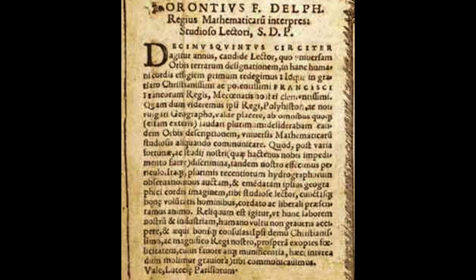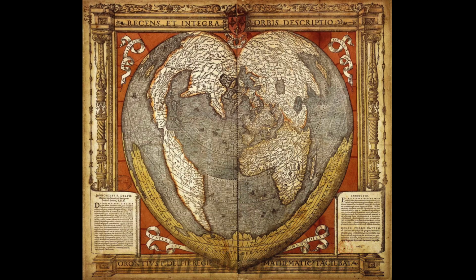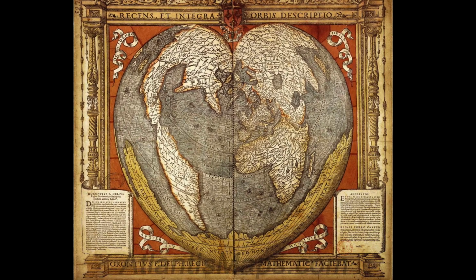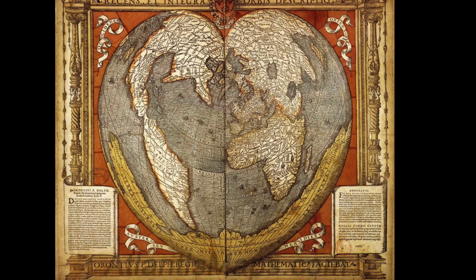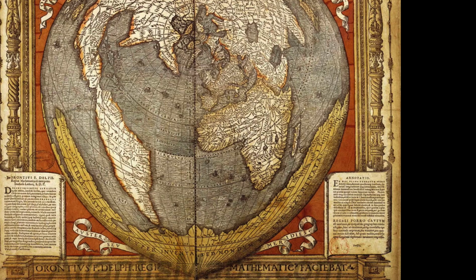But the most elemental. I longed most of all for a description of the universe to be communicated to the various students of mathematics at some time, which, after various fortunes and obstacles to our studies, we finally accomplish at our peril. Thus we have increased the observation of the most recent hydrographers, and we present to you, the eager reader, all men of good will, a hearty and generous spirit, the image of the geographical heart. It remains, therefore, that our labor and industry may not be burdened with a human countenance, and that we may consult with the good ones.